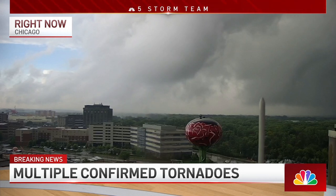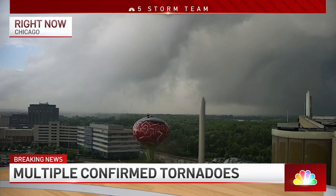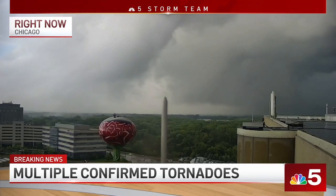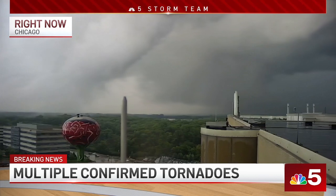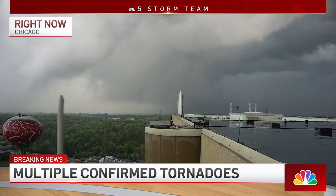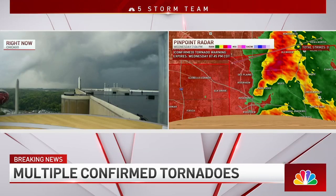Now, let's talk safety once again. If you're in Rosemont, you should be in your safe place at this point. We're panning a little bit to the north, and you're seeing that circulation moving off to the northeast. Let's go back to the radar information and give you an idea. We'll do a double box here and show you what's going on, where the actual signature is. And there is that rotation.